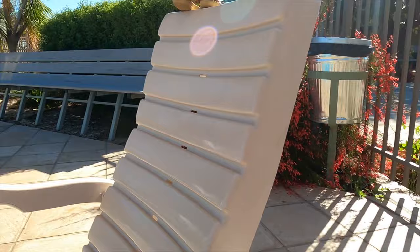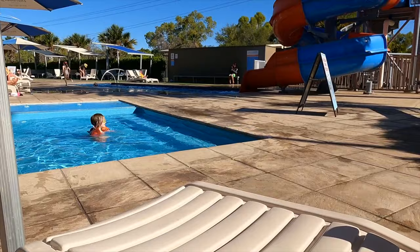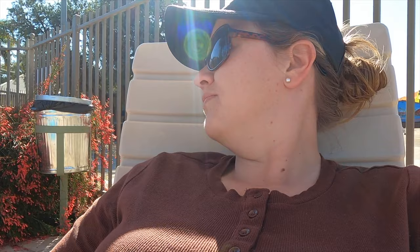What are you doing, Tori? Nothing. Tori's just swimming. Jeremy's having a rest, and we'll see if Holly ends up going down this slide. And she's up the top. She thinks it's too cold.